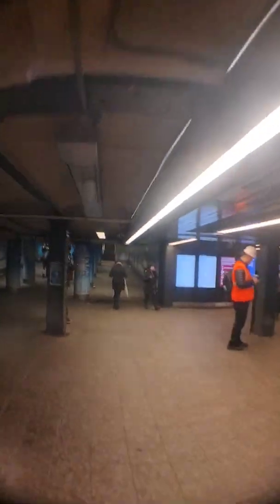Now we're entering the Moynihan train hall. One of the interesting things about commuting in the city and using mass transit is that it doesn't seem as long as it actually is. Some days it could seem like it takes forever to get where you're going, but generally speaking, it's pretty fast.